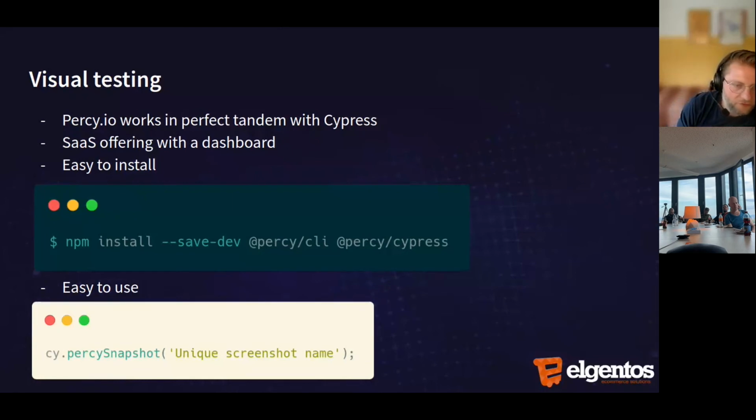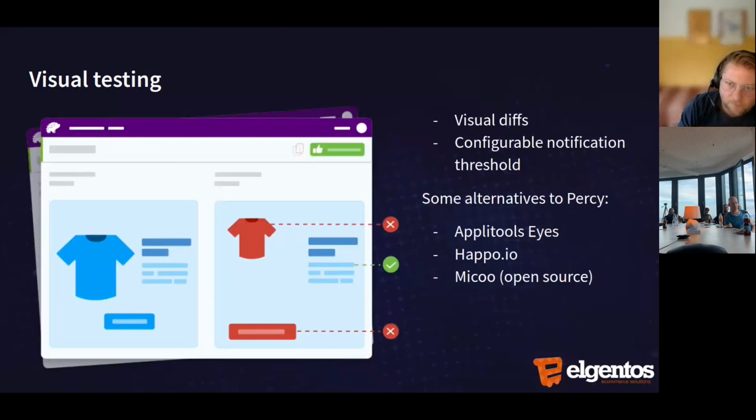And you'll use it by running ci.percy snapshot, and then you give it a screenshot name, and it will show you version A and version B, and then it will show you what visually changed. And you can configure your notification threshold.